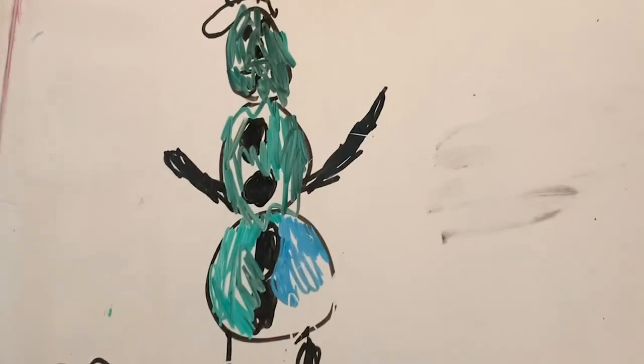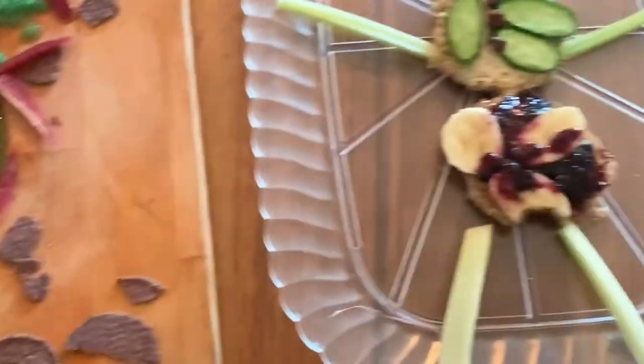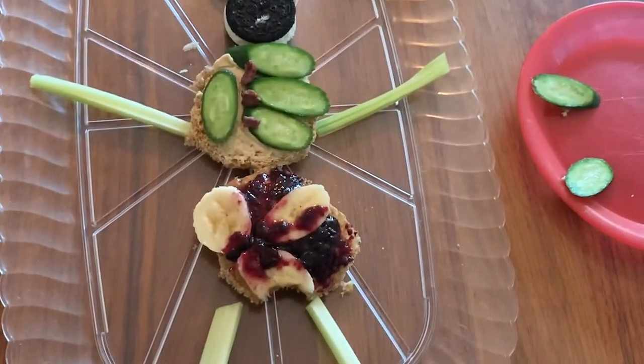The masterpiece. We should call it cooking products. Cooking products. Now, here we go. Ooh! Oh, come here! This one even looks more like, wow, that's very good.